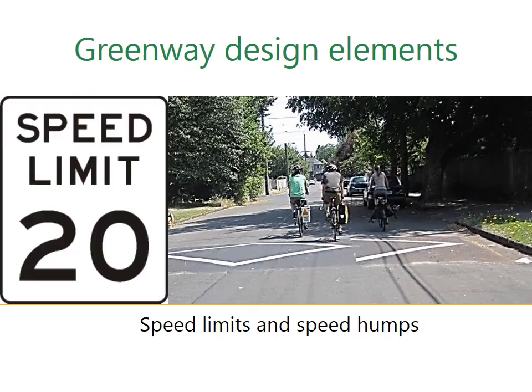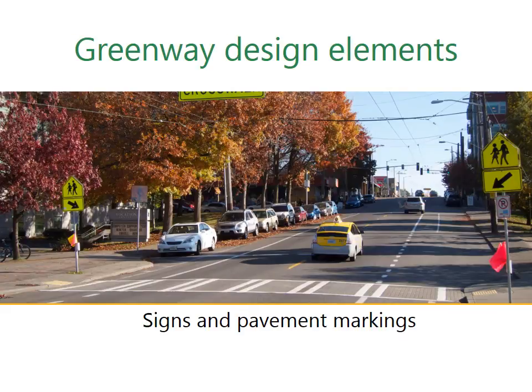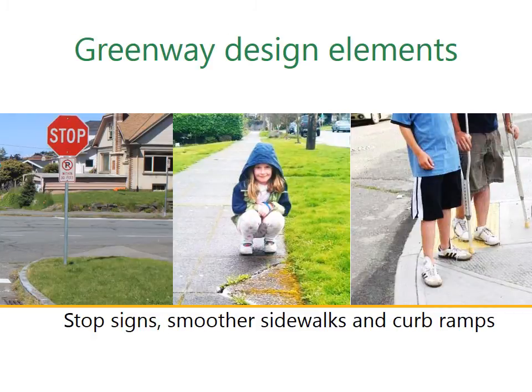Starting with a good foundation, like a street with few cars and low speeds, we can make small improvements that add up to a big difference. We can change the speed limit to 20 miles per hour, add speed humps to slow down motorists and reduce cut-through traffic, add signs and pavement markings to help people find their way, and alert motorists that people walking and biking are present. Create safer crossings at busy streets by extending the curb, installing rapid flashing beacons, crosswalks, medians, or traffic signals. Add stop signs at streets that cross the greenway, smooth sidewalks and streets, and add curb ramps to help people with wheelchairs or strollers.